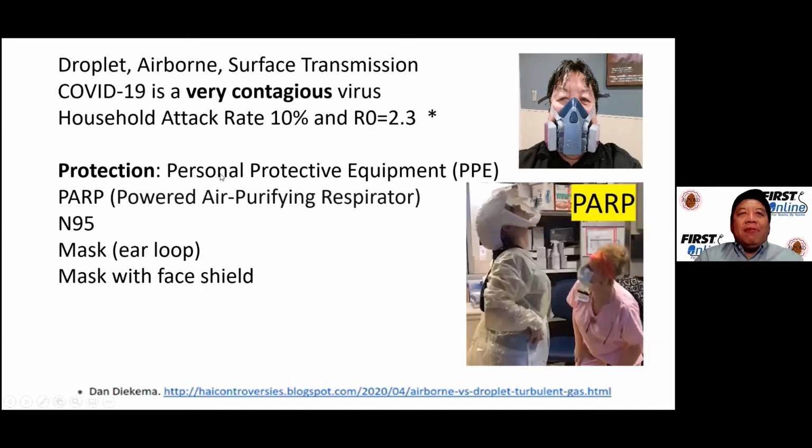So that's why PPE becomes important, personal protective equipment, including PAPR. This is the powered air purifying respirator, which is this one, where you have a power unit and you push the air into the mask. The doctors wear these and they go to the patient care areas. The N95 for different masks, including face shields. These are the things that are absolutely important for us to wear when taking care of patients.